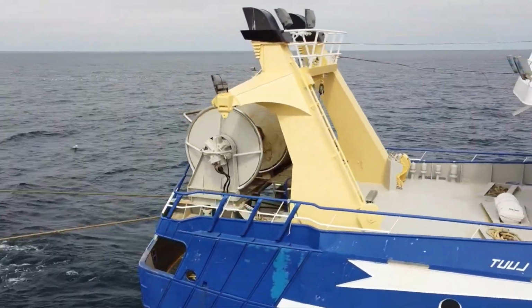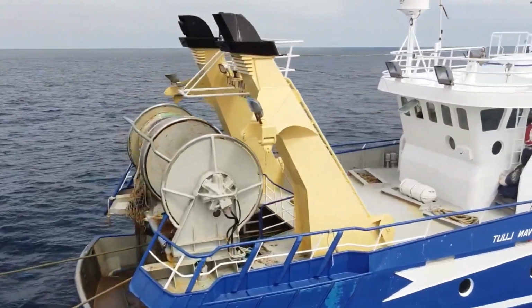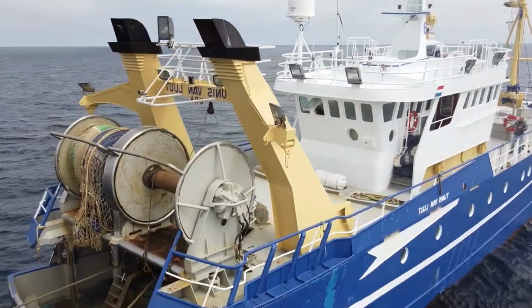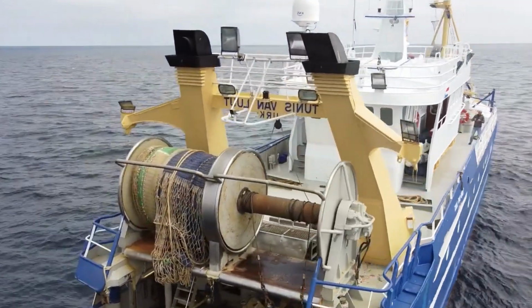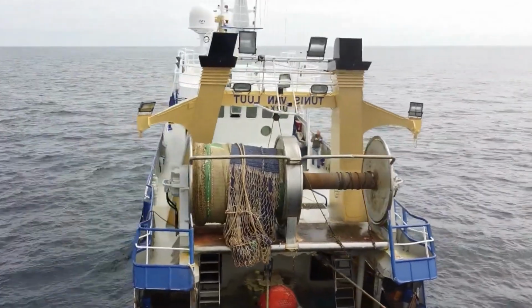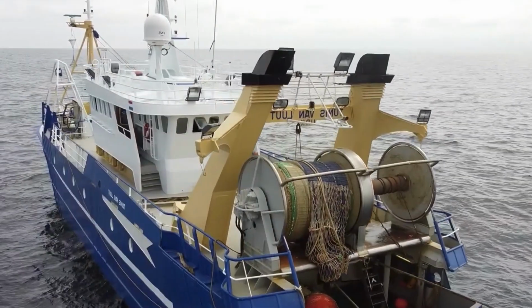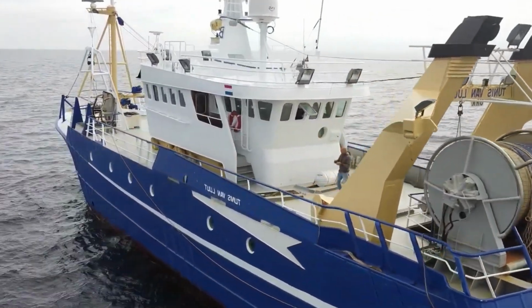Depth and position control devices. Devices such as buoys and weights are attached to the net to control the depth and position of the net during the pull. This ensures that the net stays in areas with a high concentration of cod. Use of sonar technology. Icelandic fishermen use modern sonar equipment to detect schools of cod underwater.